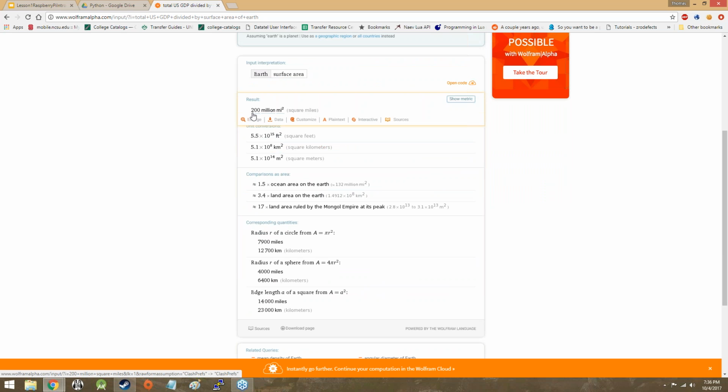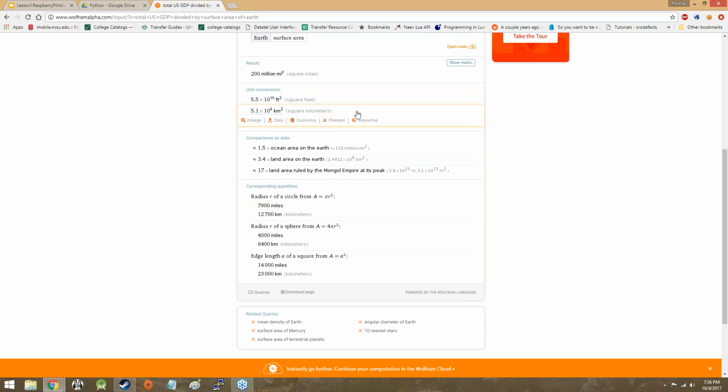So as you can see here, the result of the surface area of the Earth is 200 million square miles in this database. Unit conversions: 5.5 times 10 to the 15 square feet, 5.1 times 10 to the 8 square kilometers, 5.1 times 10 to the 14 square meters. It compares this as an area. The surface area of the entire Earth is 1.5 times the area of ocean on the Earth. So that is to say, the ocean is about 2/3 of the Earth's surface, if I'm doing the math in my head correctly.